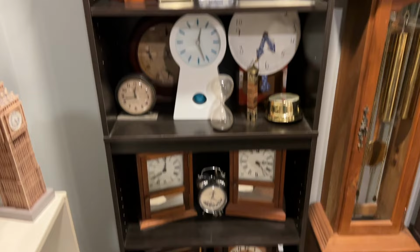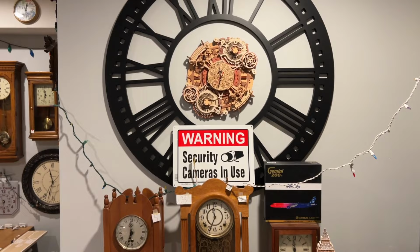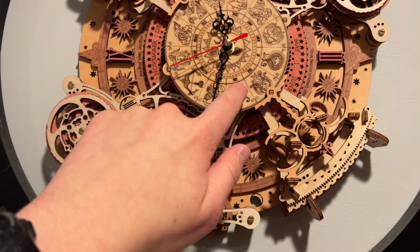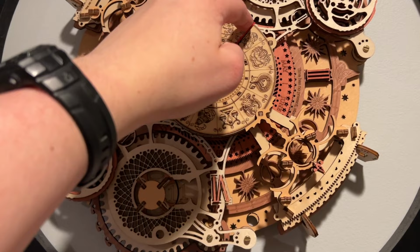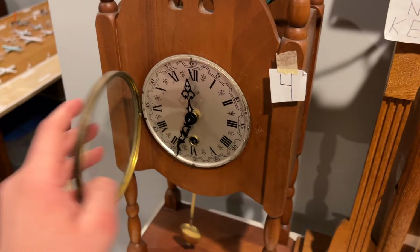Now to come to the front section, which consists of this white shelf, three mantle clocks, and my Zodiac art wall clock. Speaking of that, let's just go ahead and start with that. There we go. That one's done. We come down. We're going to go ahead and do this one. The Rocks Hall, to be specific.